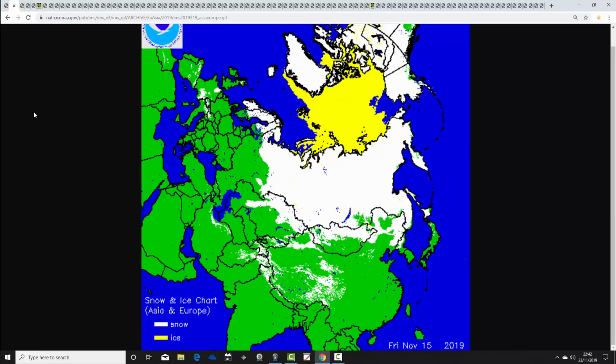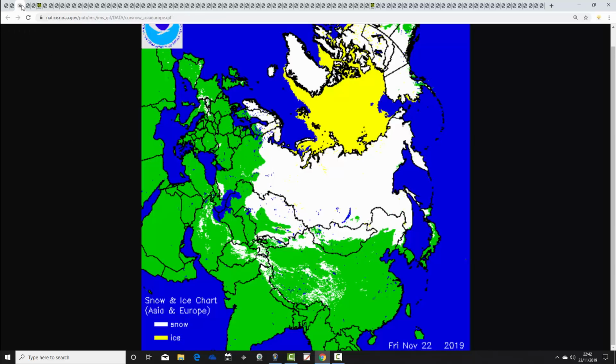Last thing to look at for this first section of the video is Eurasian and Scandinavian snow cover. That's how things were looking across Eurasia and Scandinavia with snow cover last week. This is the latest. So very little change across Western Russia. This is quite unusual now, actually, to have the snow line this far back on the 22nd of November. So the far west of Russia is snow-free.